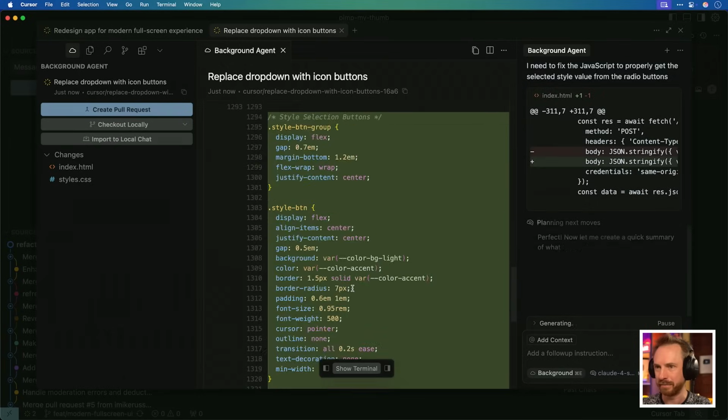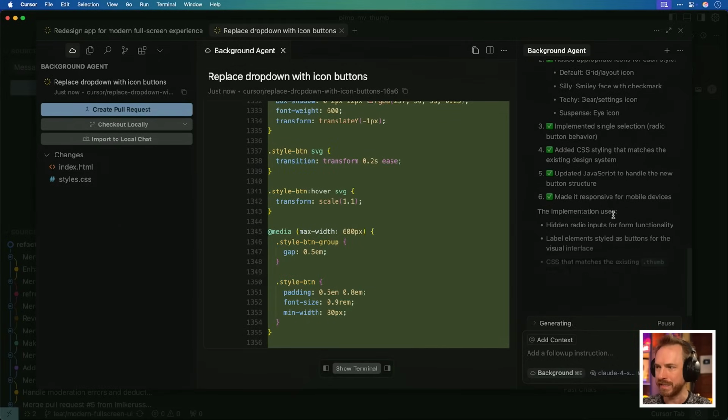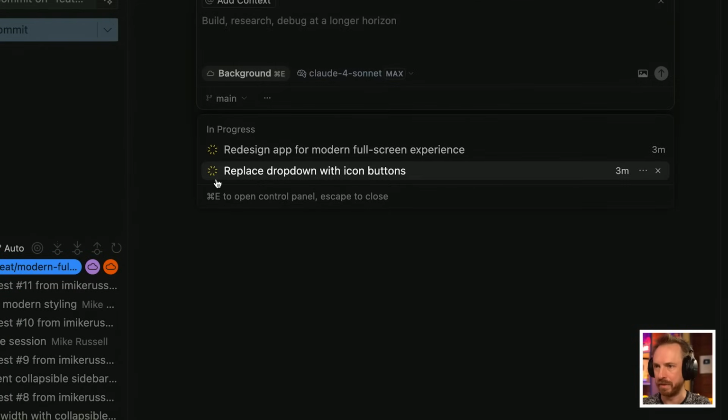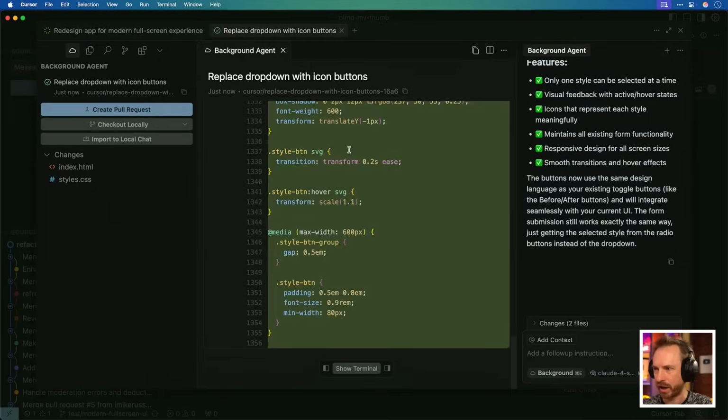It's already rewriting parts of the code here in the index and the styles, and I think it's actually wrapping up. Yes, the icon buttons is wrapping up, so very soon we should be able to keep an eye on this spinning circle, and it should change, yes, to ticked, to say that that job is finished. Now I can click into it, I can take a look at everything that's been done, but most importantly, I can go to my Git repo where all my code is committed and see what the agent has done.